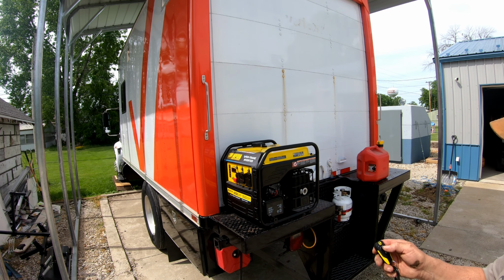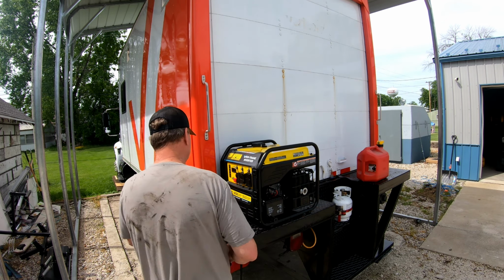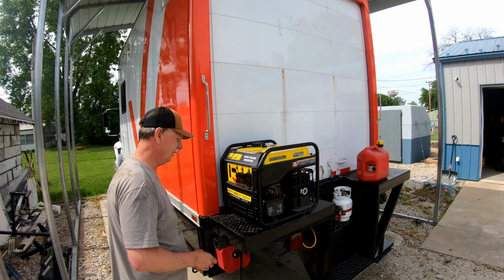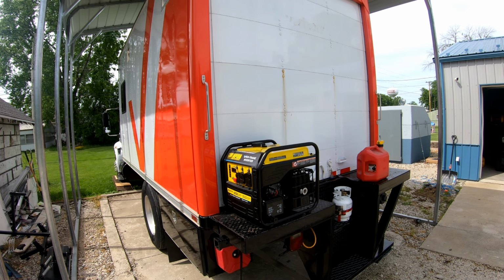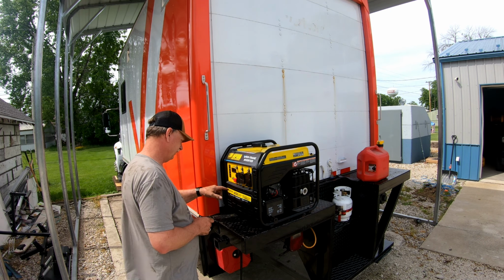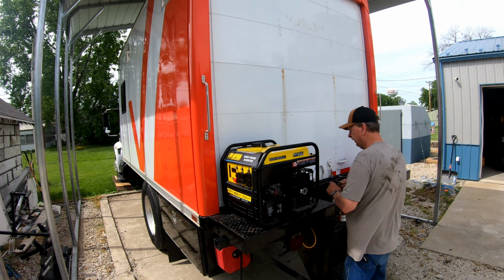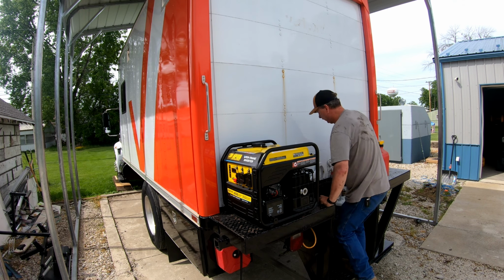It's supposed to be remote start. Doesn't hold. Are you turned on? Okay, it's flashing green. Remote start. The battery's low. I forgot to turn the fuel on.